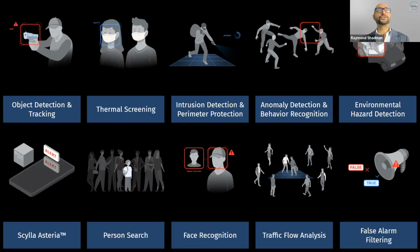And then we have intrusion detection and perimeter protection. That basically means you can draw a perimeter on your camera, or you can draw up to 5 intrusion zones. And for years, we've had security camera software where you could do something similar, but any movement in that area would trigger an alert. And this would often result in a lot of false alarms, be it from leaves or small animals, insects, lights. And with Scylla, you have next generation GPU-powered AI software that only triggers an alert when a human or vehicle enters the area, reducing false alarms by up to 99.95%.